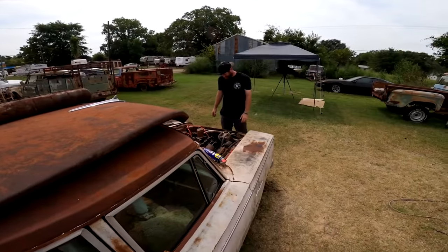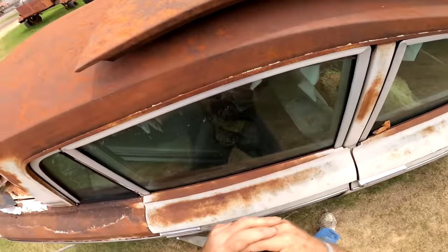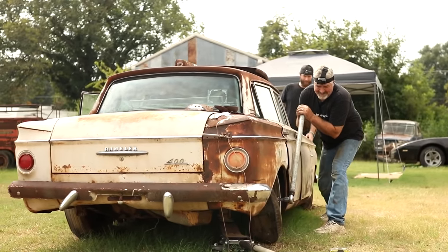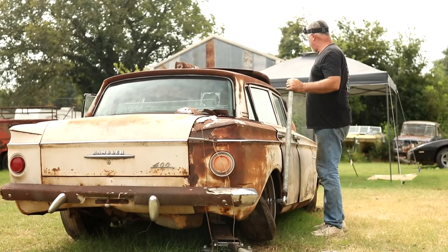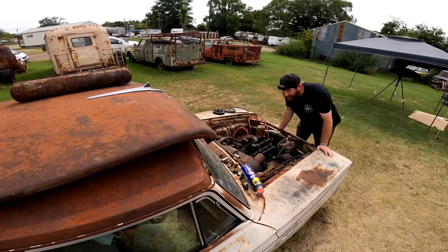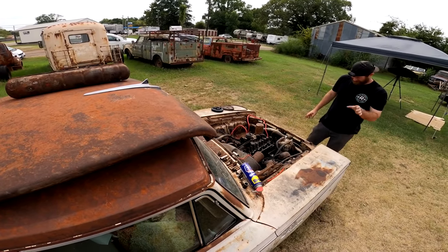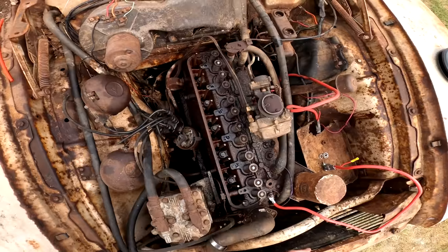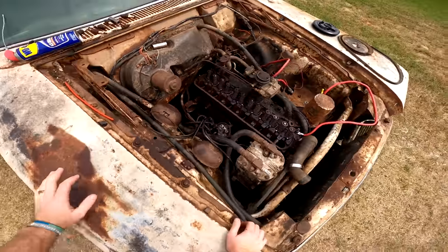Rocking the motor. Pretty stiff, huh? Yeah, I don't want to put too much and break something back here in this rear end. That's all we need is that rear end or transmission to snap for some reason. Give it another little. It doesn't even look like it's trying any up here.